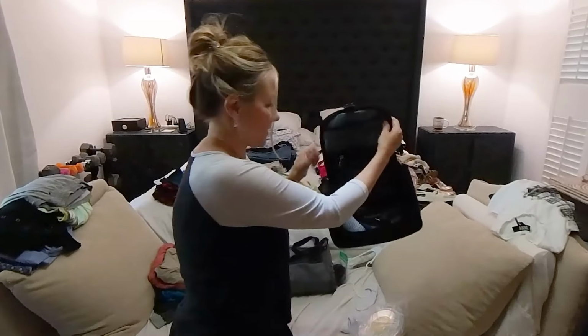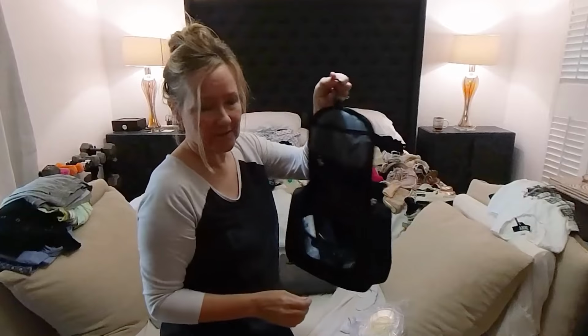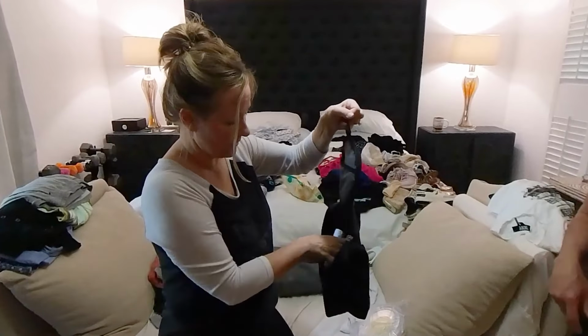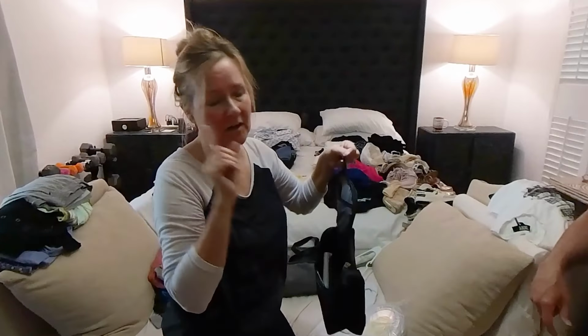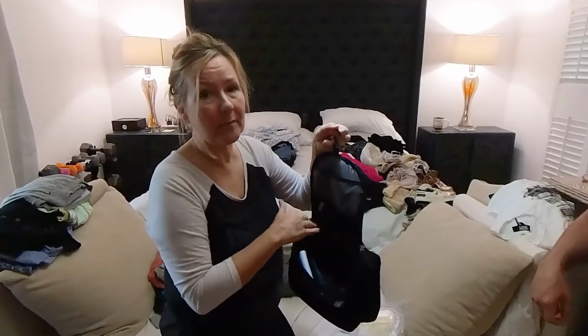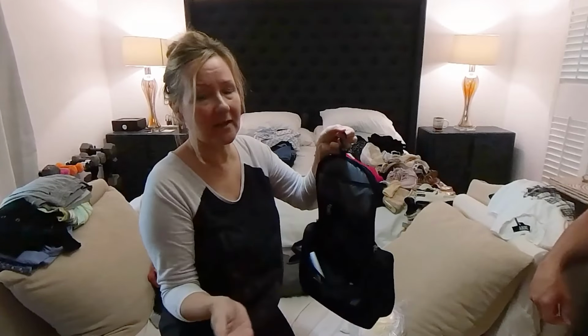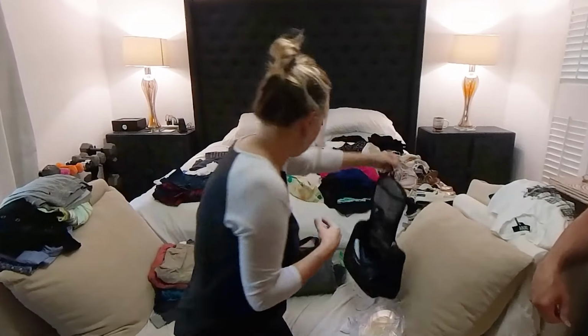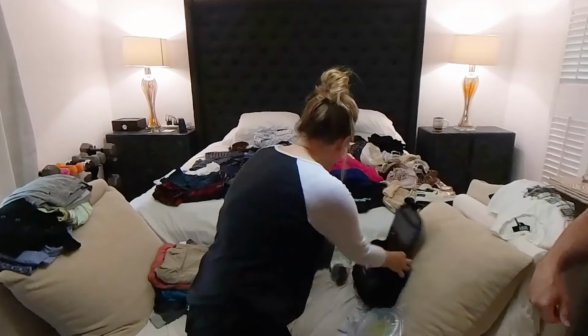Paul and I each have our own separate toiletry bags. We like these little ones that have the hook, because when you get there, you can just hang them up and you've got everything in there. Shave cream and important stuff. So he's got his, and again, we just keep one bag packed. So when we're ready to go, it's got everything in it. We don't have to wonder, did we forget this or forget that? It makes it simple. And with mine, same thing.